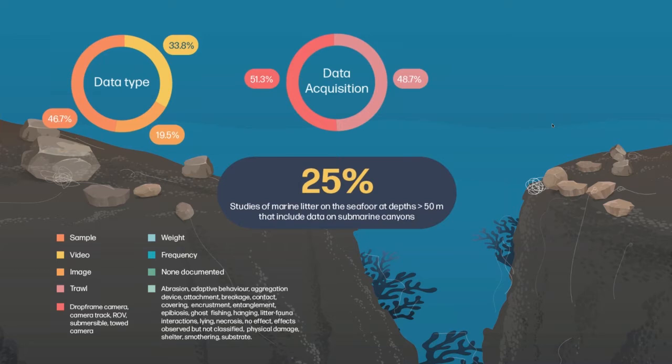So around 49% used trawling, which corresponds to then retrieving the physical samples, and just over 51% used either drop fin camera, camera track, ROV, etc., other imaging technologies. When we look at the enumeration, so how that litter data is expressed, pretty much all of the papers that used trawling or samples also expressed it as weight. So for example, weight, kilograms per kilometer squared. And the rest, those that used images, tended to use frequency. So frequency, so number of items per kilometer squared or per hectare.